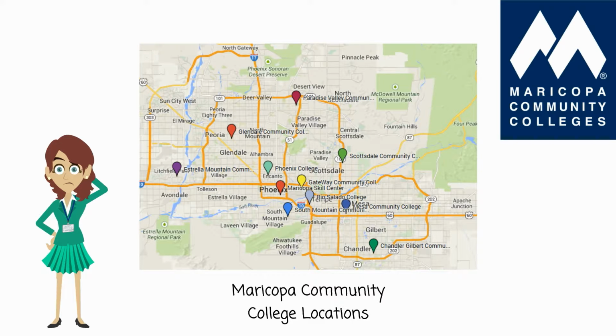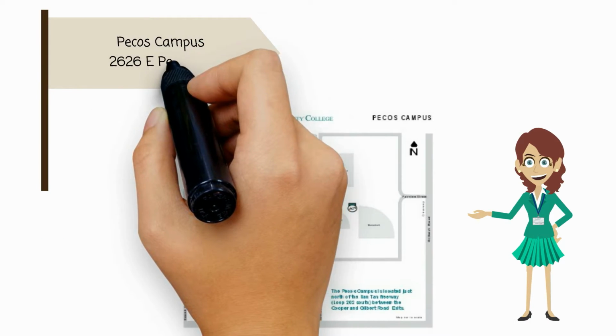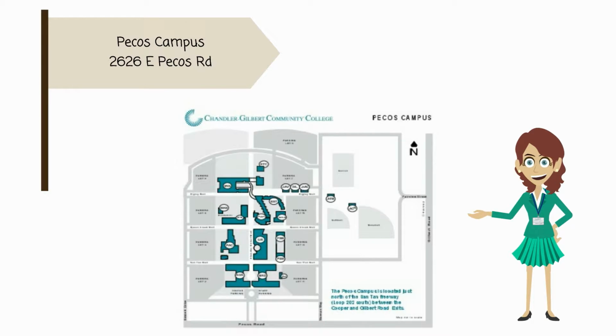CGCC is part of the Maricopa County Community College District, which has 10 colleges, 2 skill centers, a corporate college, and the district, all located within Maricopa County. CGCC is the 9th independent college of MCCCD. We've got a lot of ground to cover, so let's start at Pecos Campus.